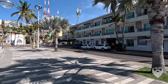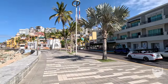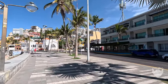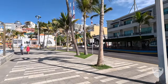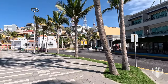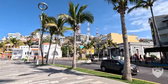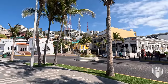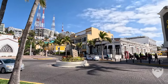More hotels along here, of course. And then this hill is loaded with cool restaurants and apartments and hotels and stuff. And all the radio towers of town, apparently. But it's got some really cool looking stuff to it. I do not want to climb up there. Well, I mean, I kind of do, but I'm not going to. And, oh, I didn't notice this yesterday. There's a statue of a deer, the symbol of Mazatlan.